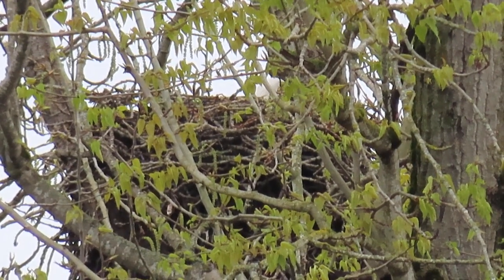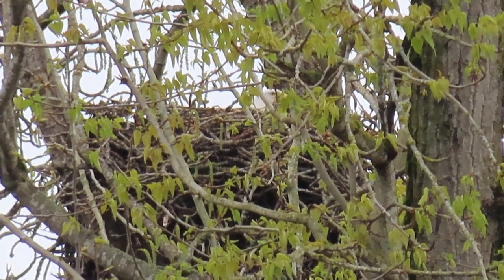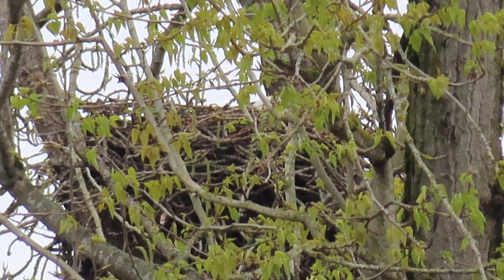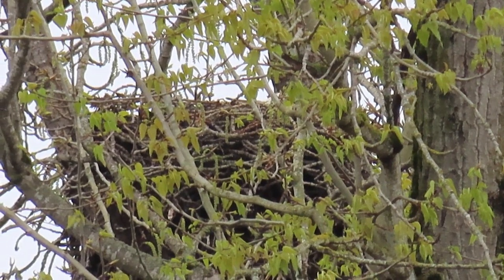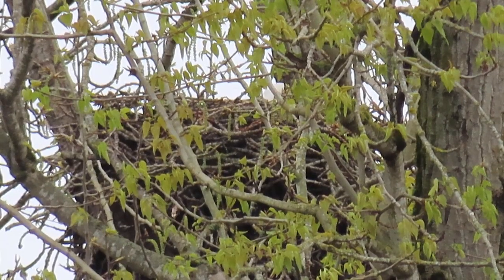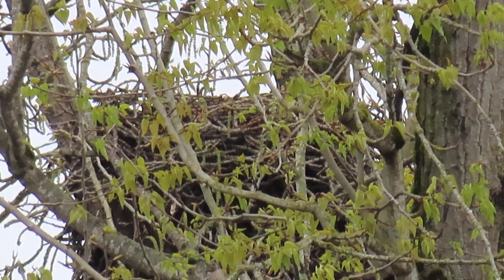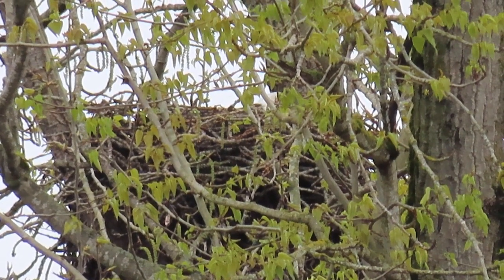So I'm not quite sure what I'm seeing there, and I won't be able to see it until I get on the computer at home, but definitely a head bopping up and down. That's always a good sign. I'm going to get my binoculars and see if I can see what else is going on there.